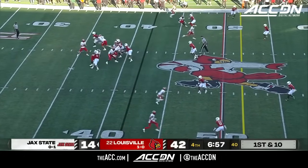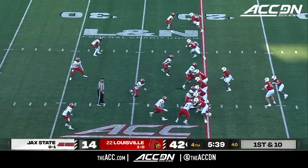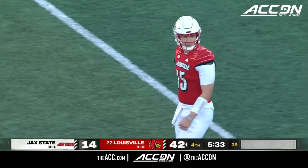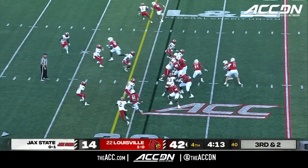Empty backfield. Going quickly is Jacksonville State. And some problems. Ooh, that was contact to the head. NC State's going to be in the mix as well. New quarterback in there is Harrison Bailey. Hands off to Duke Watson. Mississippi, Nebraska, Michigan State, Penn State, some really strong choices.